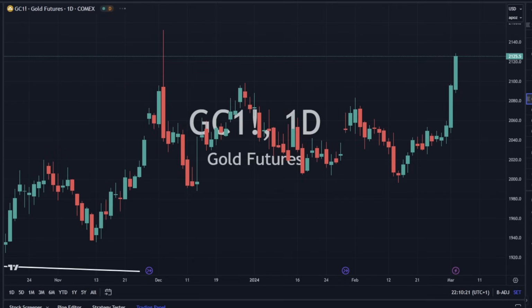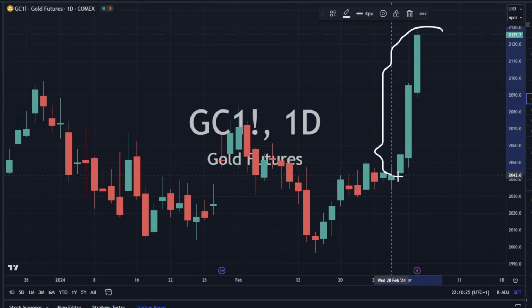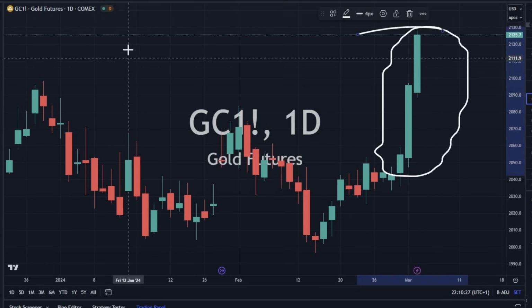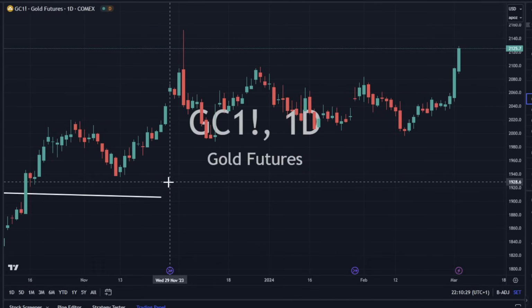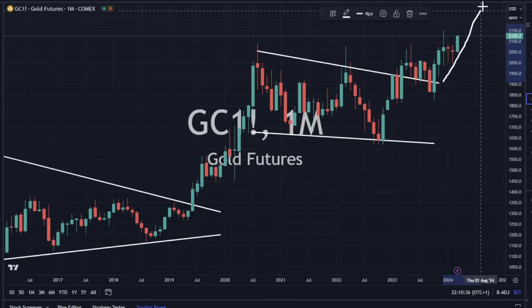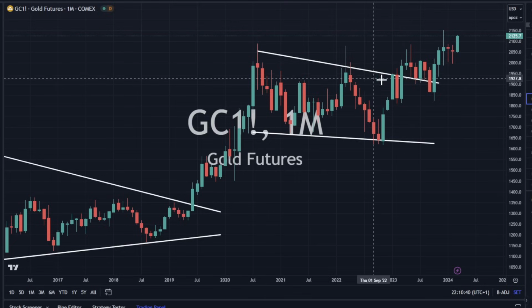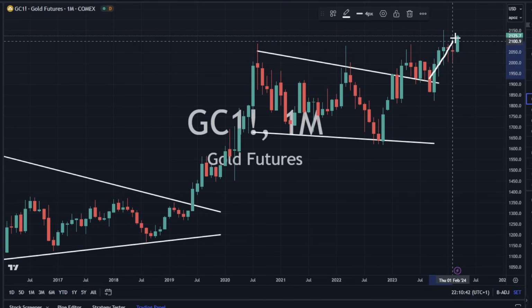So gold, pretty big move today, up $30 an ounce, 1.4%. The past few trading sessions, pretty strong. And we're at $2,125. We are at an all-time high, and to me, this looks like it's clear, ready to run, and has basically broken out of this pattern here already, and it is running.